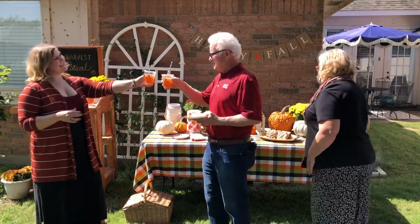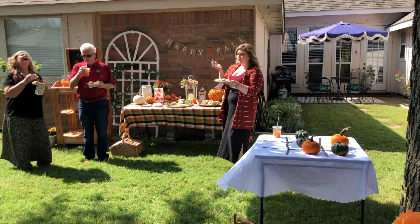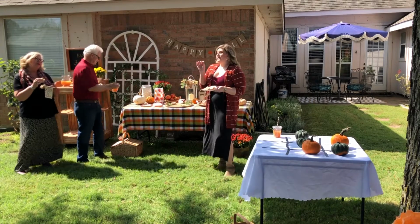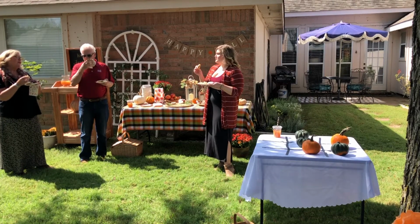Cheers. Cheers. Yay. In a year where we could be traveling and doing things, what would your dream fall trip be? Well, I had hoped this year to go see my beloved Beekman boys at the Beekman Farm in Sharon Springs, upstate New York, which is a Sharon dream.